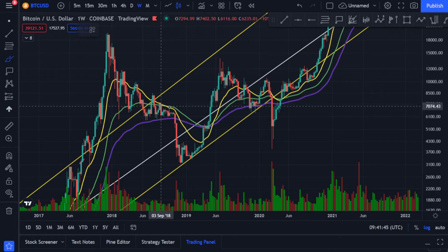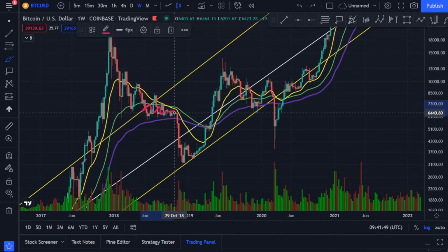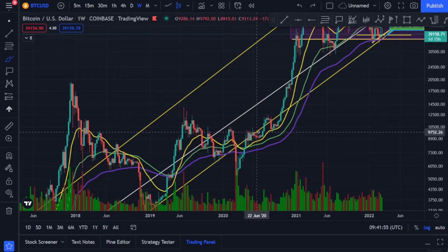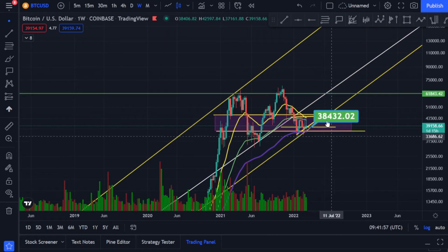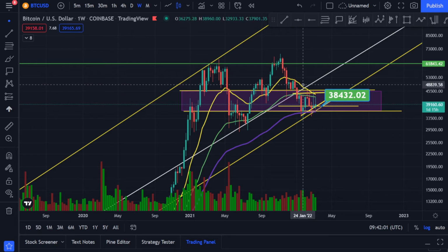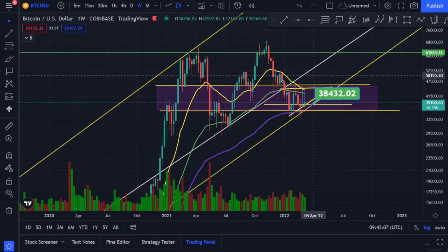You can see over here what happened was, you can see how the price was fighting with the moving averages, but it failed to break towards the upside, so the price went down. So a similar situation is going on over here right now. You can see how the price and the moving averages are about to collide with each other, and there will be an explosive move coming very soon, within the weeks.